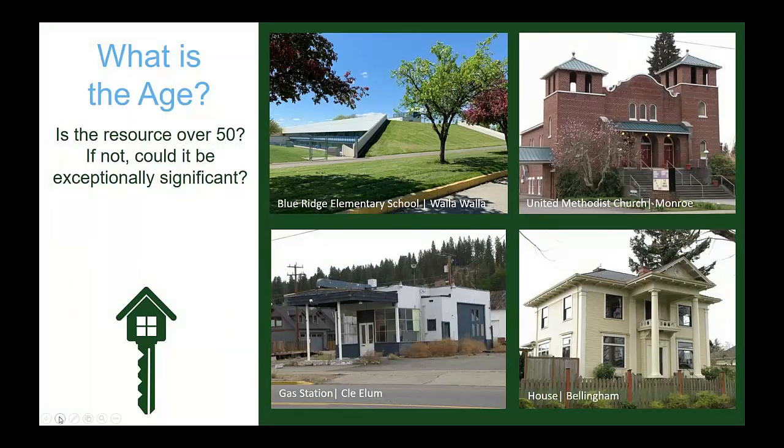If it's less than 50, could it be exceptionally significant? Might be. I've been digging into the research of earth sheltered properties like this Blue Ridge Elementary School in Walla Walla. We certainly don't have any of these listed on the National Register at the moment, but earth sheltered properties show up in the 70s and 80s. So if you stumble across something like that, it would probably be recorded as this unusual piece. And then you have to figure out if it's significant or not.